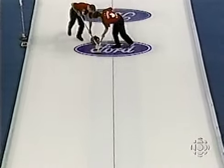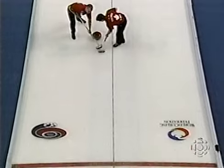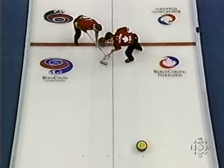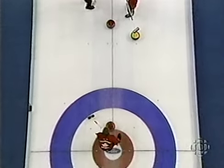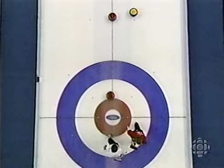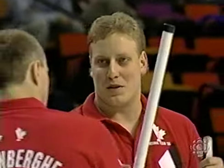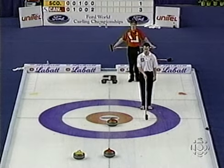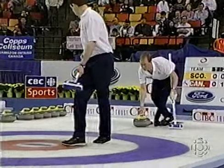Line's good. And Scotland is changing their tack this particular end. They're down 2, and they know that's a huge lead that they have to overcome against Canada, especially a team like Canada, because they play so well. And so he's elected to throw up a corner guard. Jeff Stoughton, of course, asking his lead, Steve Gould, to put the first one in and then guard it, because he can't run off the guard, of course, being in the free guard zone. So we have 3 rocks thrown, 3 in play.